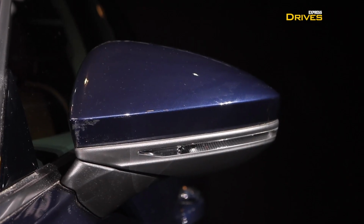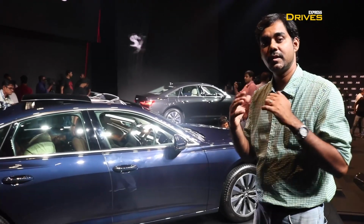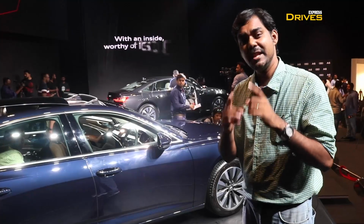The wing mirrors are new. The entire silhouette, if you see, it's familiar. It's something which customers will immediately relate to from the previous generation. This is an all-new car. Let's go to the rear now.